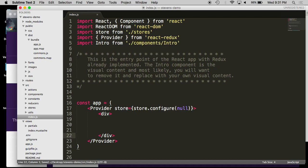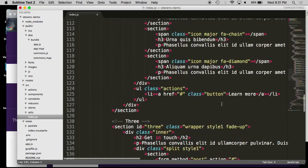It's important to remember that you have to have one div in the provider, or really in any React export. You have to have one div, and then you put everything inside the div. I often forget that and things crash. It's a very easy thing to forget, so just keep that in mind. And then paste all that HTML from before right in here.